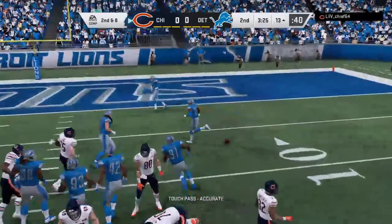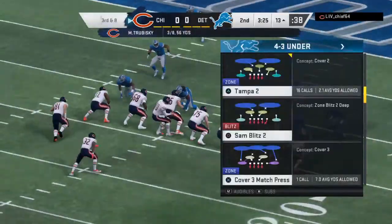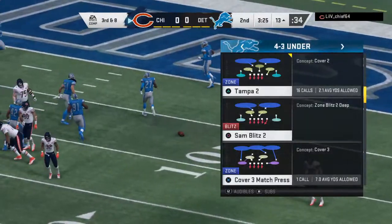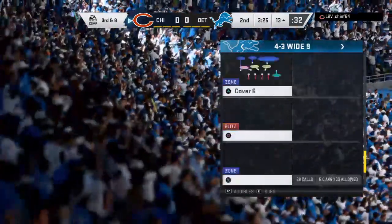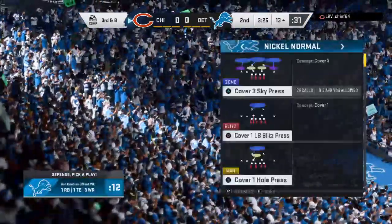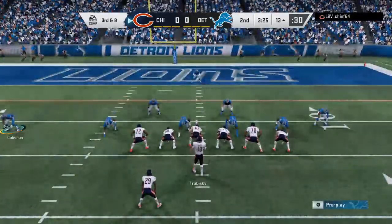Throwing on 2nd and 8. Trubisky. Trey Burton, the one he was looking for. 3rd down here. Defensively, Charles, they continue to really limit this offense as far as yardage goes. Yeah, you're exactly right. They've been assignment sound, staying in their lanes, keeping proper leverage, and communicating well, too.